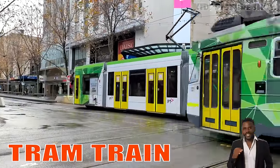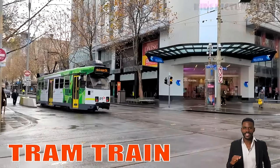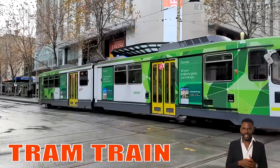A tram is a type of light rail vehicle commonly used in urban city centers as a means of public transport, usually to carry passengers.